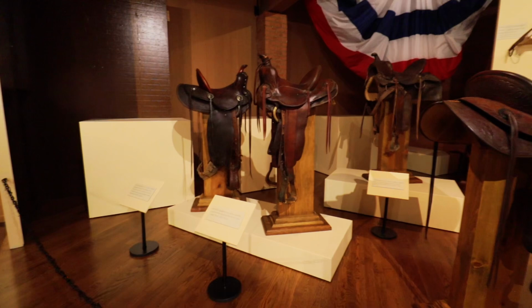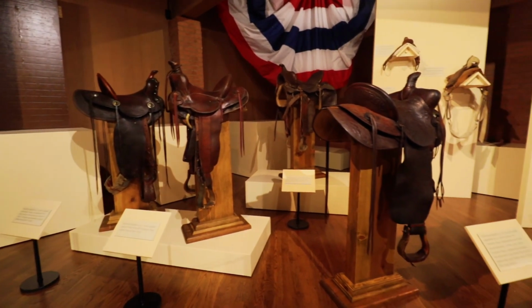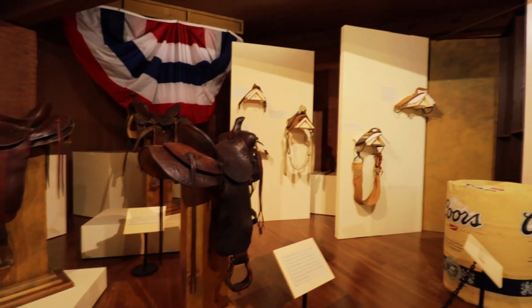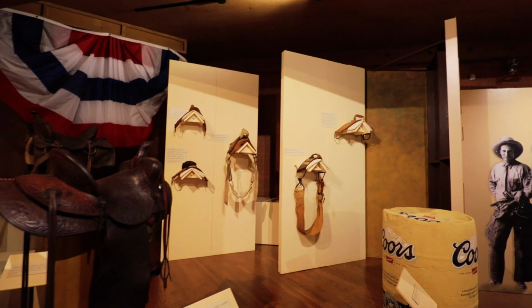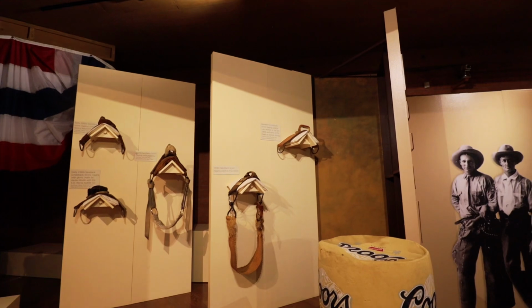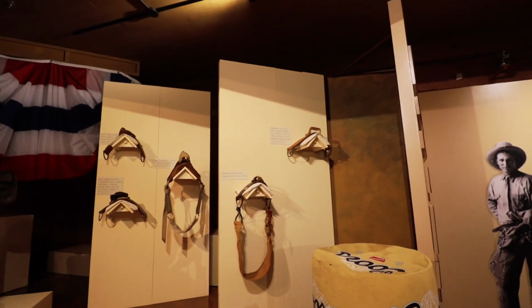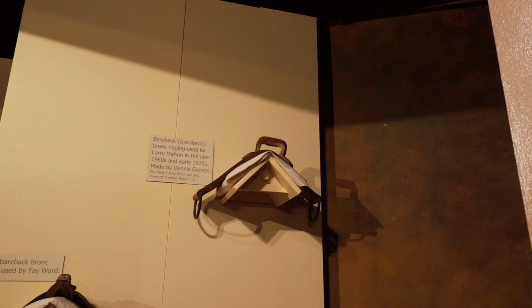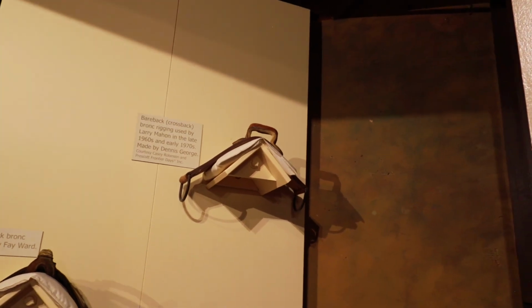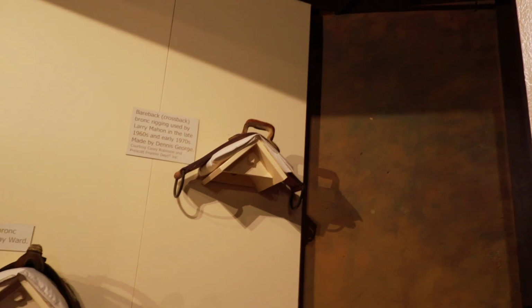But there's a few other things in here I want to highlight for you guys before we head out into the other parts of the museum. I think you're going to like them. Inside this display, we have a variety of different saddles that have been used through the Frontier Days celebration, in addition to some really cool historic ones up there on the wall from the 1920s. And they're pretty neat because one of these actually ties back to Texas, where I'm from. See this one right here? Larry Mahan. He's actually a person who lives in the Texas area now, and this was one of his rigging saddles that was used in the late 1960s and early 1970s.